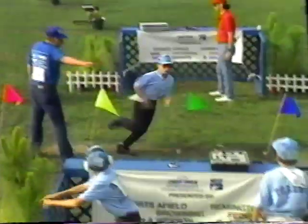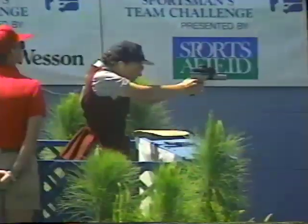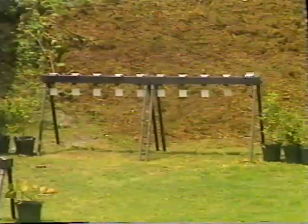The tournament is fantastic this year. We've been blessed with good weather, great shooting. I've been shooting competitively since 1948, and this is the finest program that's ever been designed for the shooting sports. It brings in the kids, the women. It's wonderful.